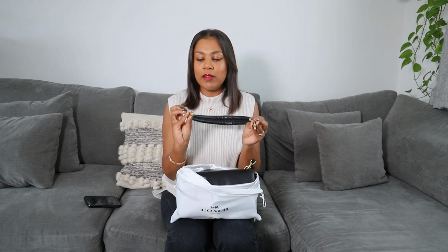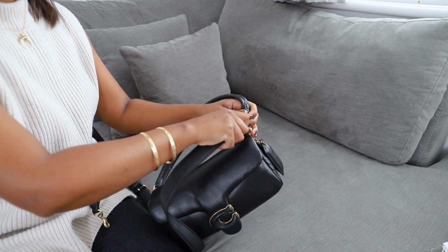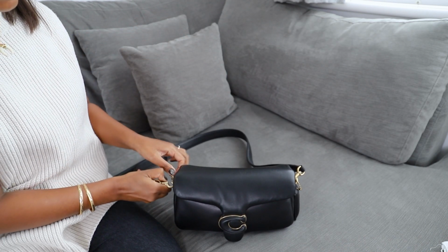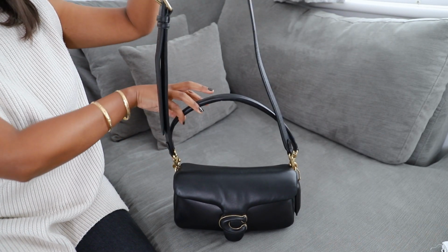So it comes with a top handle. Obviously mine's in black. It's got gold sort of matte hardware on it, so I'll do some close-ups of these so you can see it as well. And then it comes also with a crossbody strap, which is adjustable. So it has the holes there, so you can adjust it to whatever size you would like.